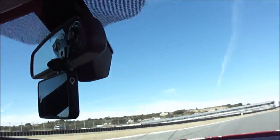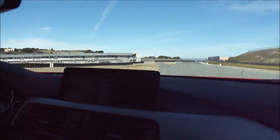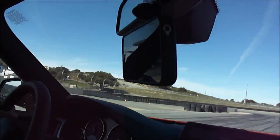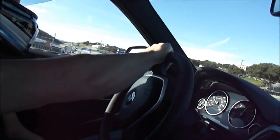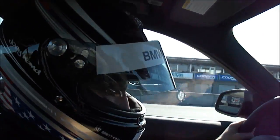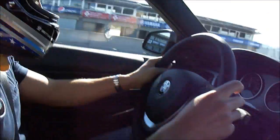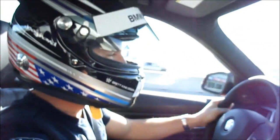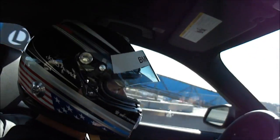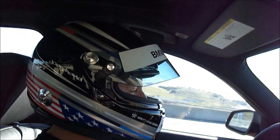Turn 10, heavily banked. You just fire into the banking, let the car do the work after that. And down to turn 11, slowest part of the racetrack. Now this one, you want to have a good run off onto the straightaway. There we go. Well, that's 3 laps at the famous Mazda Raceway Laguna Seca in a 335 BMW.